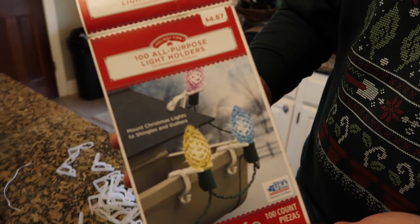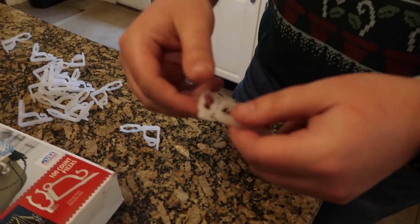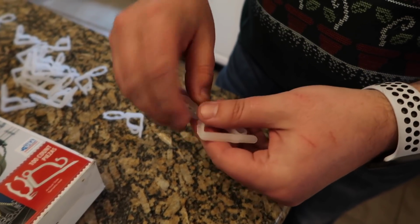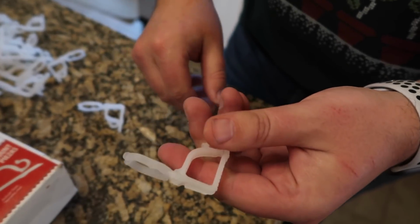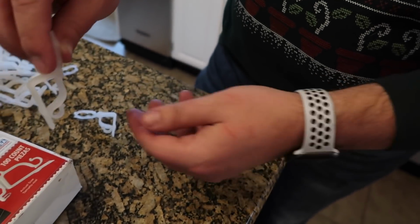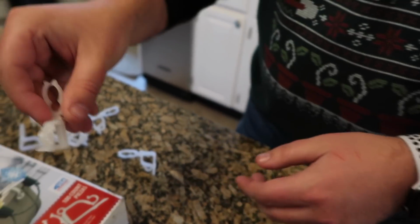Holiday time clips. You have to break them apart in 2 pieces, and then you put this piece in like that. So it's like an L shape. Depending on if you're putting it in the gutter, I think you want it like this. If you put it on the house, you want it like this. So let me show you.